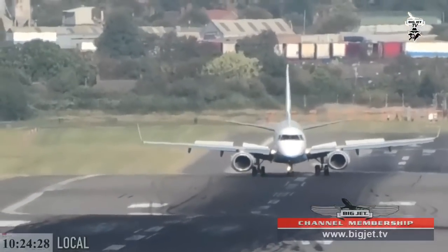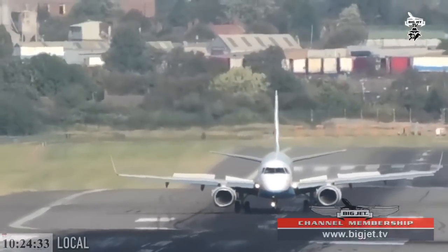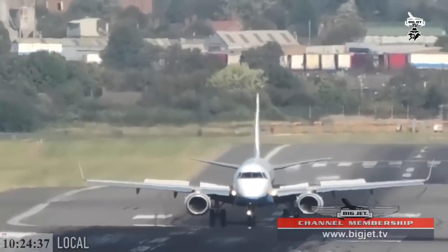Wow. Can almost reduce the amount of braking, seeing as it's all uphill. Just roll it out.